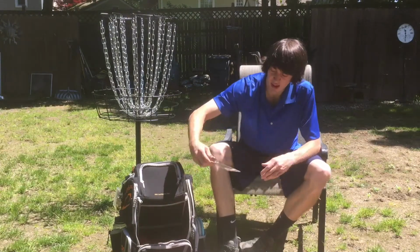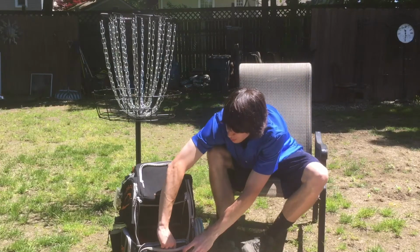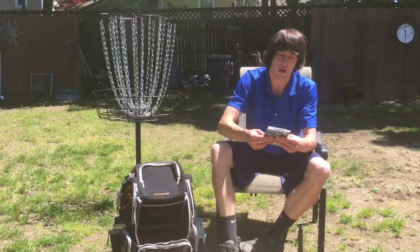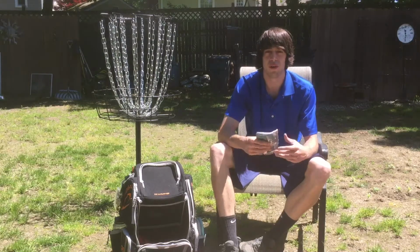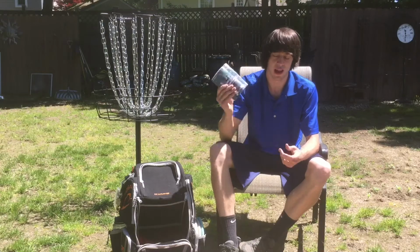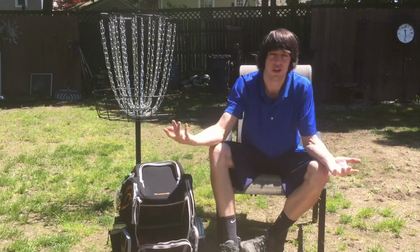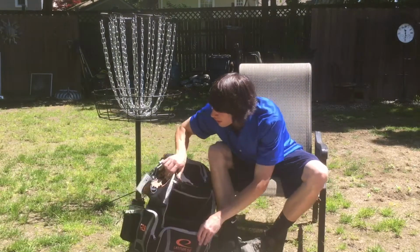I also have a Latitude 64 clipboard for scorecards, and then everyone, in my opinion, should hold a rule book in their bag, just in case you ever get into an argument or you ever need to just clarify anything. It's really good to always have a rule book, and I just have it in my front pouch. I haven't had to use it yet, but I always like to have it in my bag. And I think that's it.